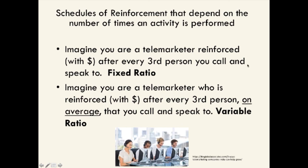The difference between the fixed ratio and the variable ratio is that the variable ratio is going to keep people doing it even after the reward is stopped. And there is extinction in instrumental conditioning just like there is in classical conditioning. And so when the reward ends, we should stop doing the behavior, right?